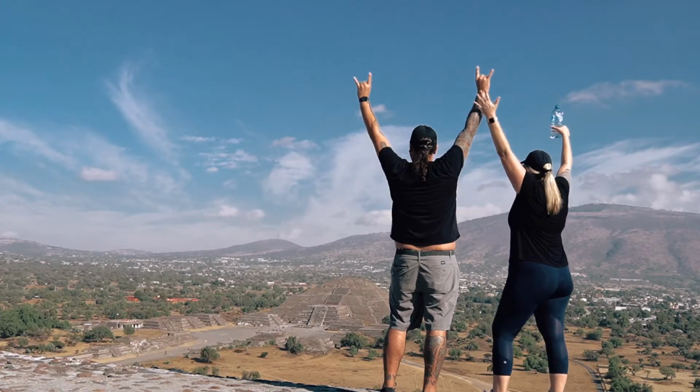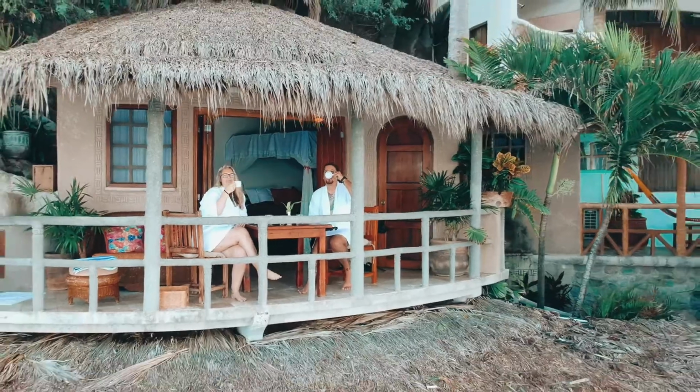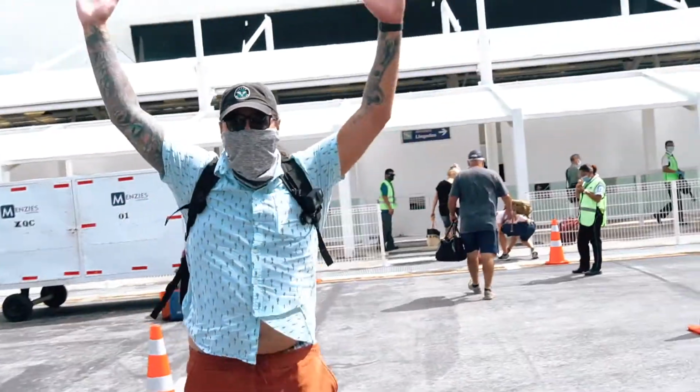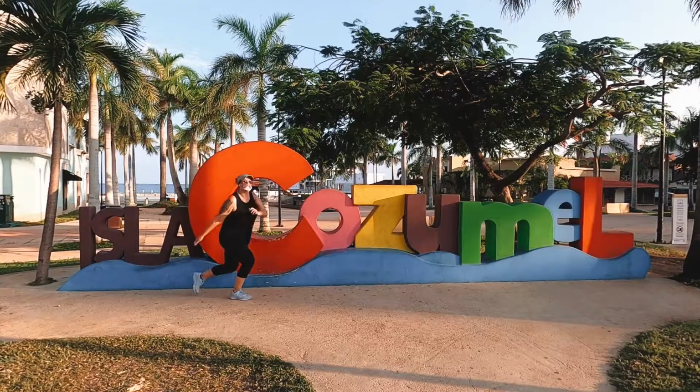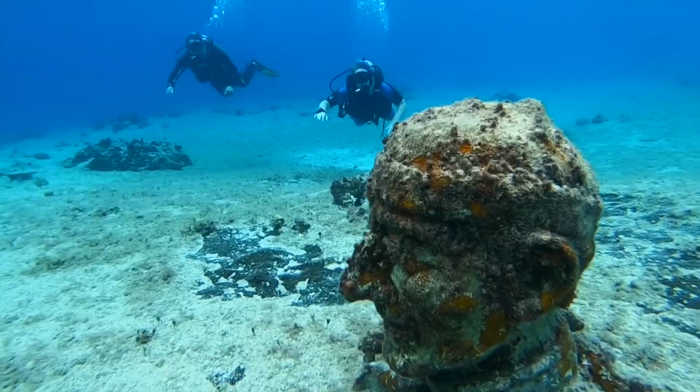In January, we sold everything to travel to every country in the world, and after being quarantined for the past 6 months, we're back! Currently, we're in Cozumel, Mexico, where we've been ticking off some big bucket list items. You guys, we're about to cross off one of my biggest bucket list items today, and that is we're gonna go rescue some baby sea turtles.